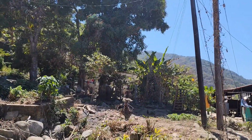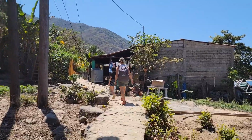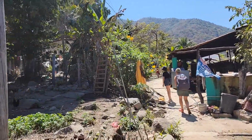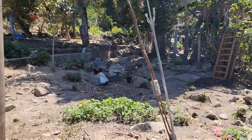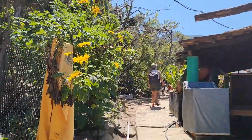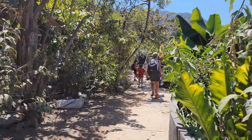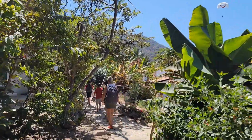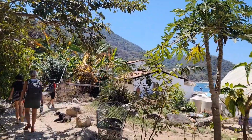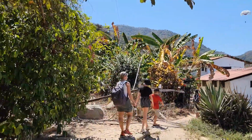Then you come out and all of a sudden it's very humble circumstances and very normal houses. This is literally like 15 steps from where we just were. Chickens out wandering around. Clothes on the dry line. It's crazy how fast that change just happened. And you can see all the boats out there getting really close to the end of the road.